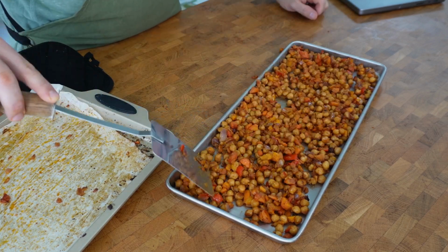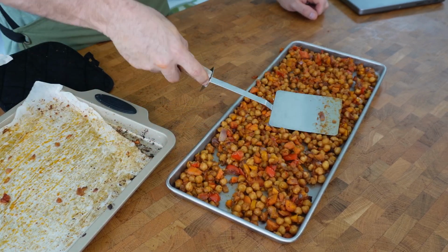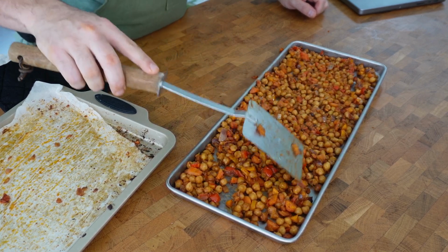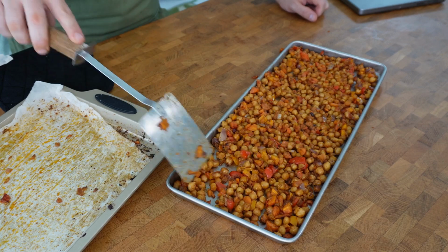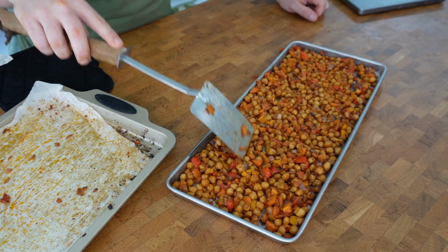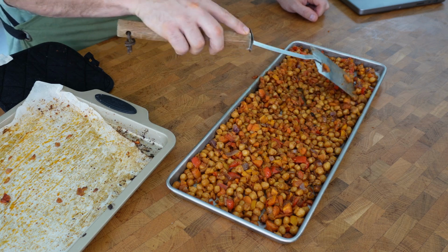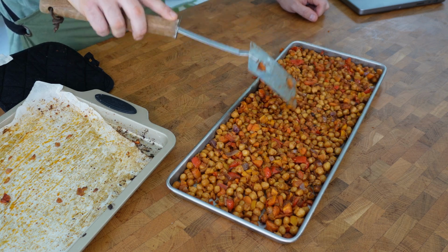It said to spread it out on your freeze dryer tray in a single layer. I'm not convinced that that's a single layer. It kinda is. And then literally it has to freeze for a day, 24 hours. So I'm not gonna try this today, but tomorrow I will.